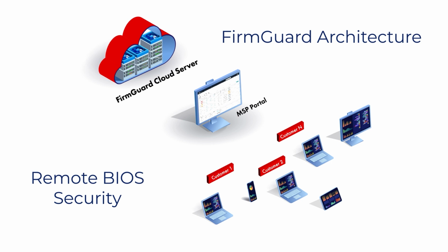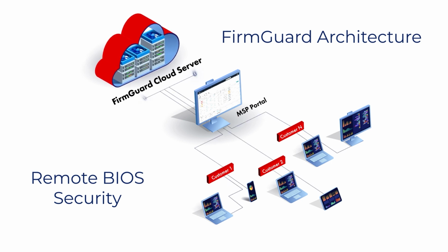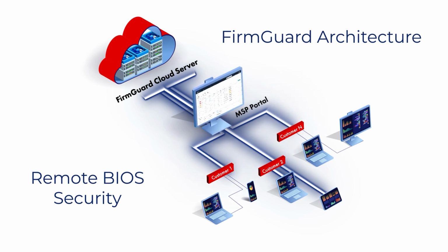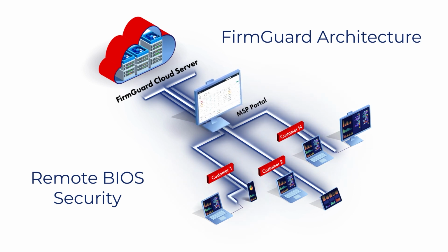It is hosted in AWS. The FirmGuard cloud server has a connection to each managed endpoint. MSP administrators and technicians manage all activity via a single pane of glass, the MSP portal.